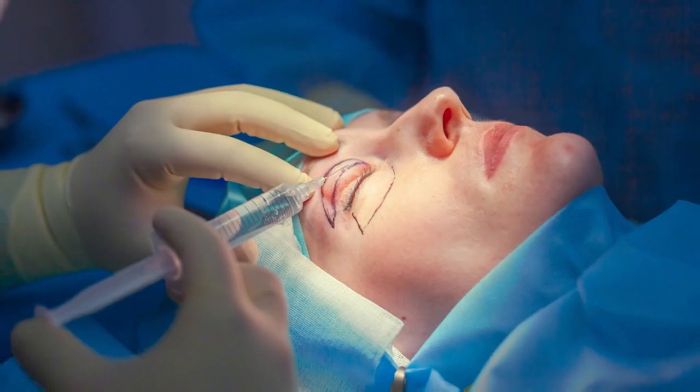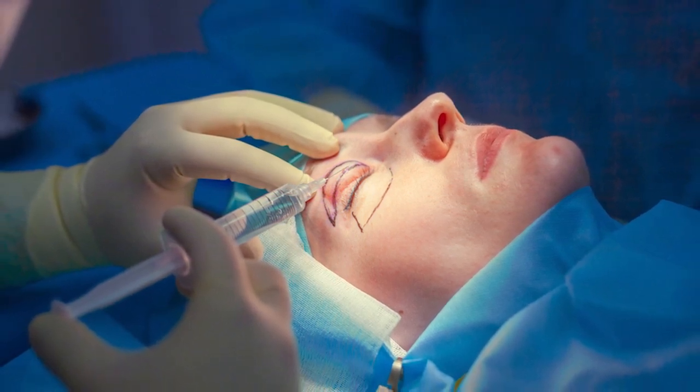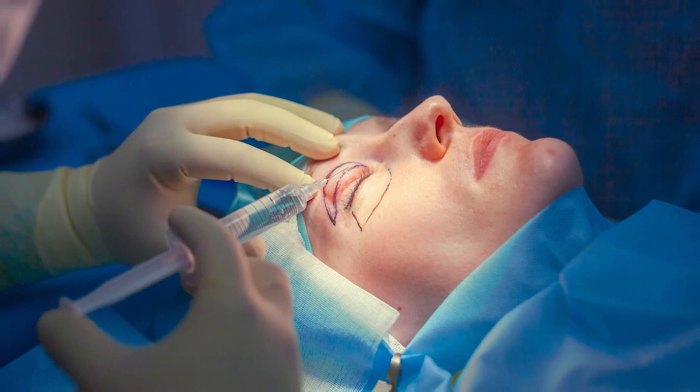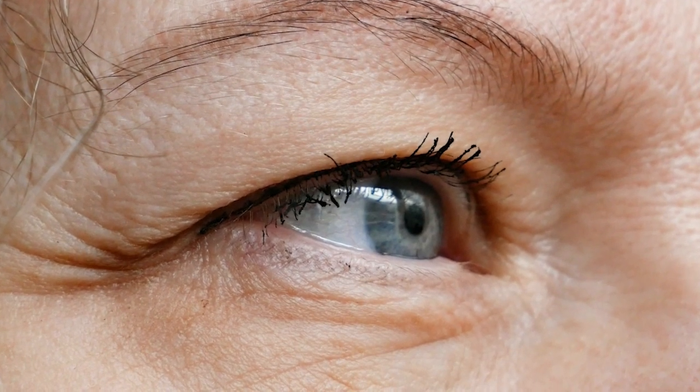I think one of the things that's great about eyelid surgery is our understanding really has changed. When you think of how it used to be done, and it still sometimes is done, it seems to be all about plucking out all the fat around the eyes and taking as much skin as possible. And there's some problems with that. Number one, that tends to create a very hollow eye.